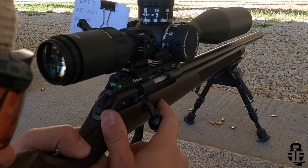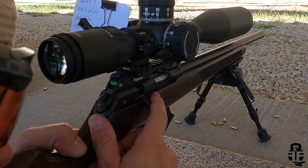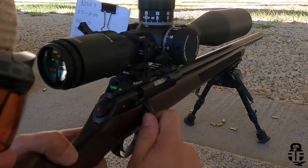But at the end of the day, this is something brand new to me, and I just wanted to work on some skills that I'm pretty deficient in when it comes to understanding and reading wind, making sure that I'm using my holdovers correctly, dialing if I need to. Those types of things when it comes to precision shooting are something that I really struggle with, and I was hoping that this competition is going to help me with that. And I think it has.